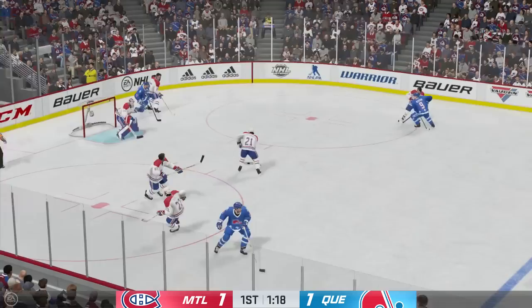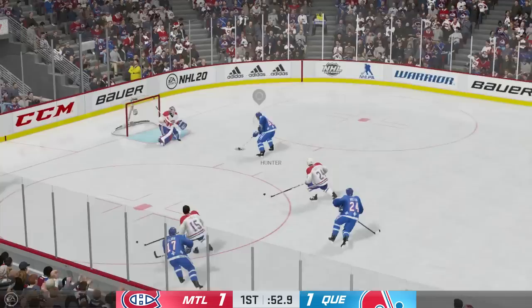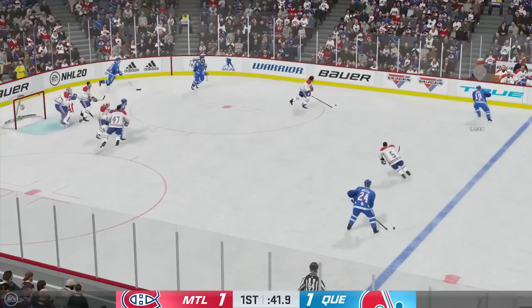Pools got it into offensive territory. And that one's broken up. Moves it quickly over to Sakic. Here's a chance. Oh, that's a good hit. Lets the wrister go. Oh, a clutch save. Aggressive stop out on top of the crease to make the save on a dangerous chance.